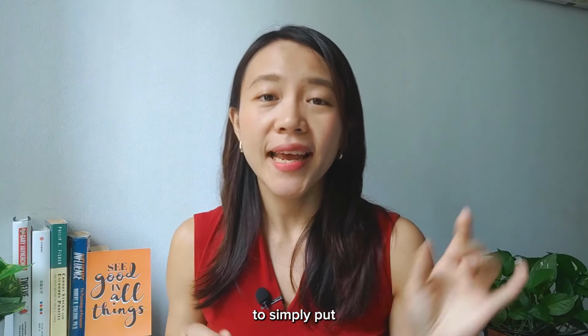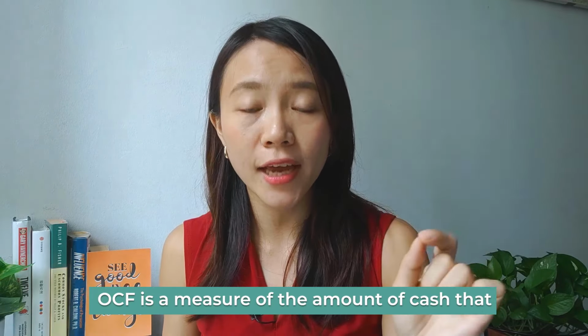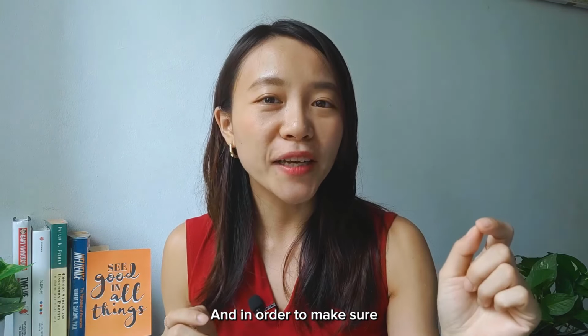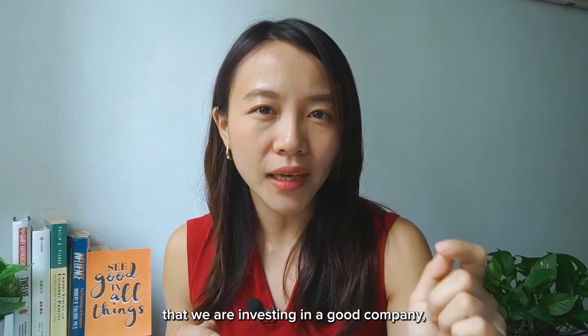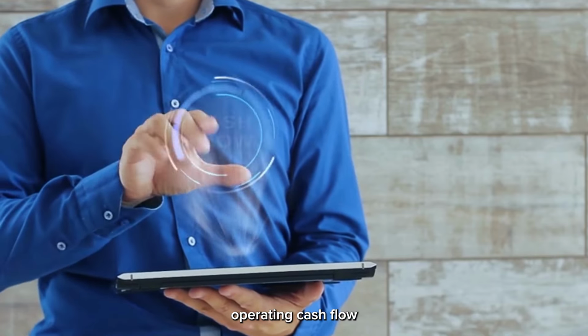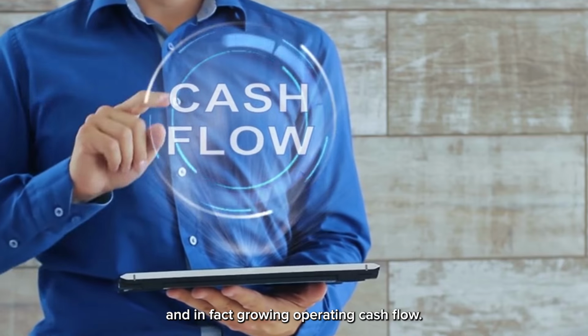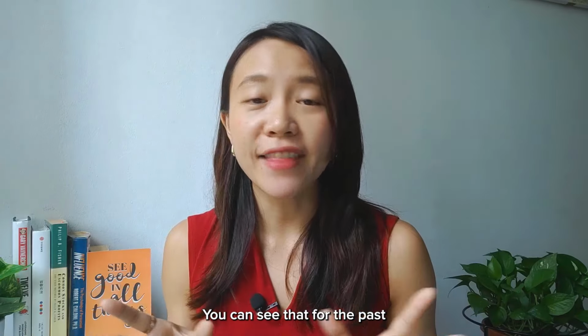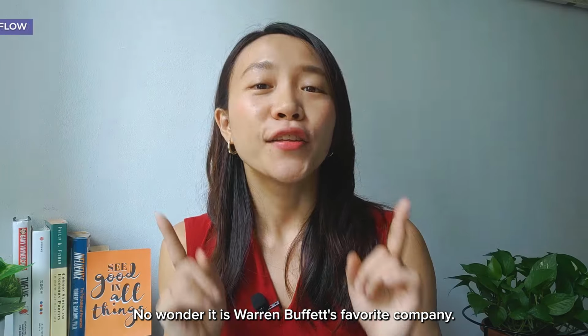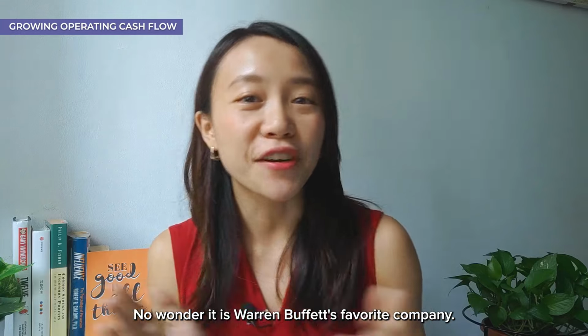To put it simply, it is a measure of the amount of cash that the business generates from its day-to-day operations. And in order to make sure that we are investing in a good company, we should look out for companies with positive operating cash flow and in fact, growing operating cash flow. You can see that for the past 5 years, Apple has been having positive and consistently growing operating cash flow. No wonder it is Warren Buffett's favorite company.